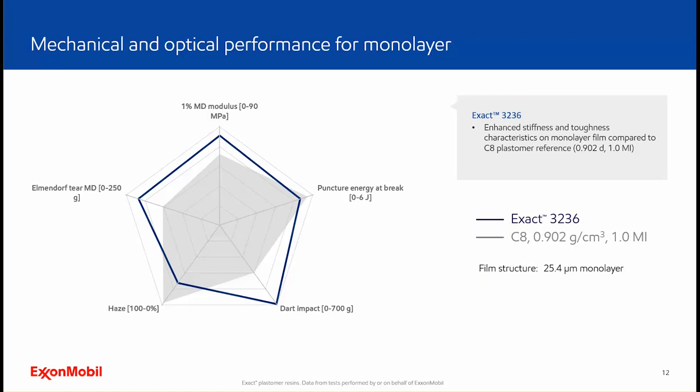As these plastomer materials are often only used as a component of the C layer in a coex-extruded formulation, the stiffness and toughness enhancements will be less significant on a coex formulation, like we will show in a minute on the next slide. On the monolayer data, like we are showing here, the haze value is worse for EXACT 3236 than it is for the plastomer reference. But as you will also see on the next slide, when the plastomer is used in a coex-extruded formulation, this drawback disappears and the same optical performance is obtained.